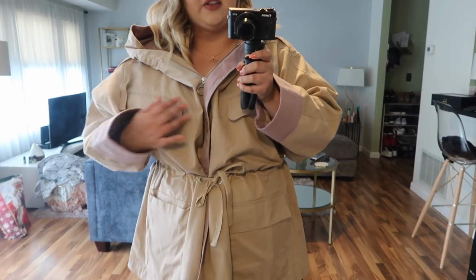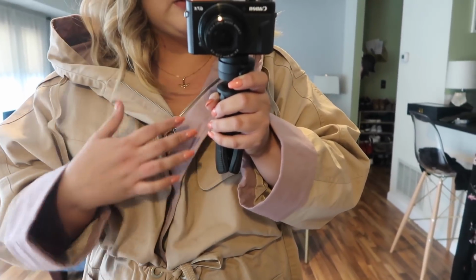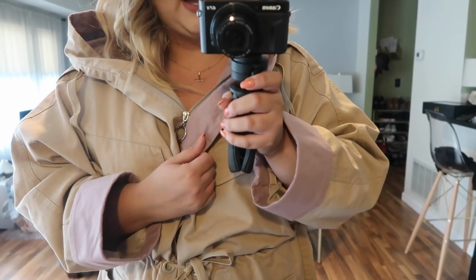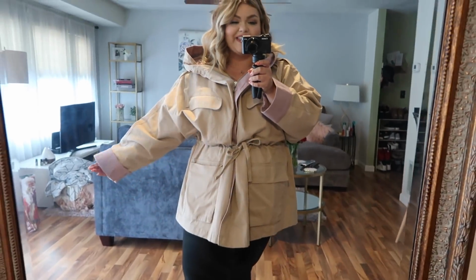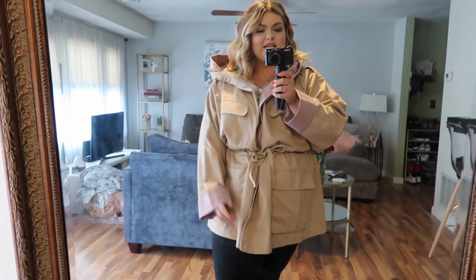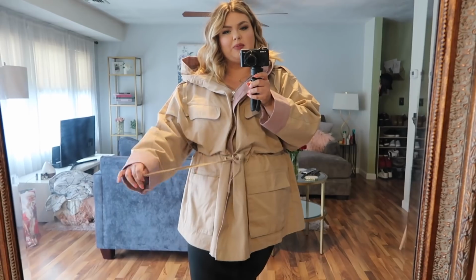So I did go ahead and tie the waist. I like the colors on this because the outside's that khaki color, and then it has little pops of a lavender gray color. This is what the zipper looks like. So I think it's really cool. It has these big pockets, and I just think it's really fashionable, but also will keep you warm and cozy.